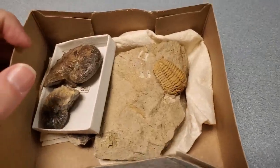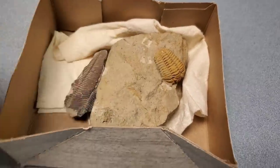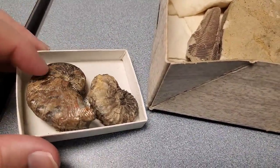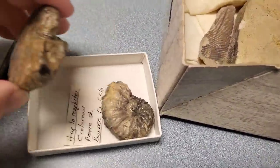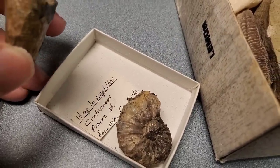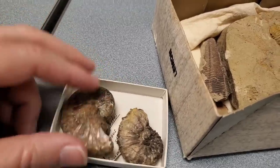Wait, look at this. Heather, these are fossils. They are. This is from the same person who gave us all the geodes and stuff. The geologist stuff? These are fossils. I wonder what it says there. Cool, from Colorado. Now, why would there be a fossil of an underwater creature on the top of a mountain?